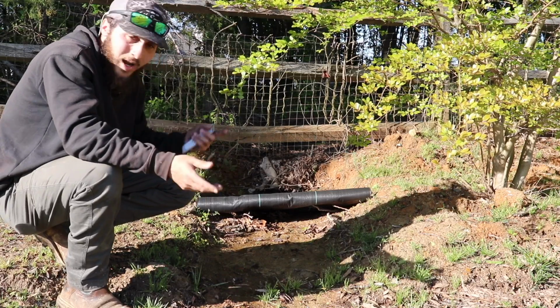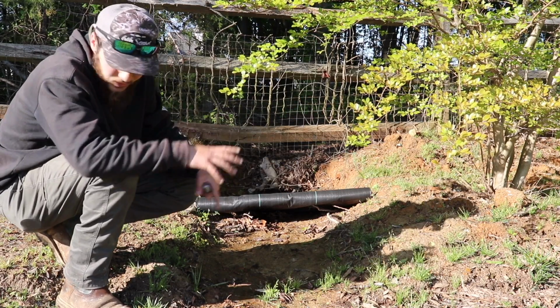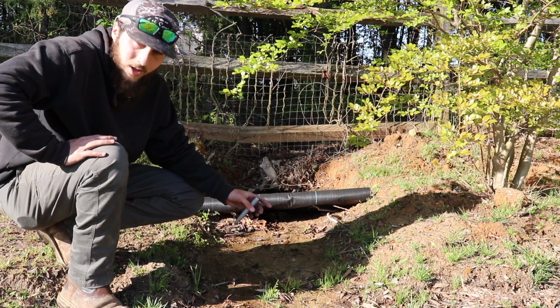This is 3 foot by 100, so we're actually going to be looking pretty good here. Should be good here once it forks into the Y. Looks like my lane's probably going to stay around 3 foot. It might get wider, it might get shorter.